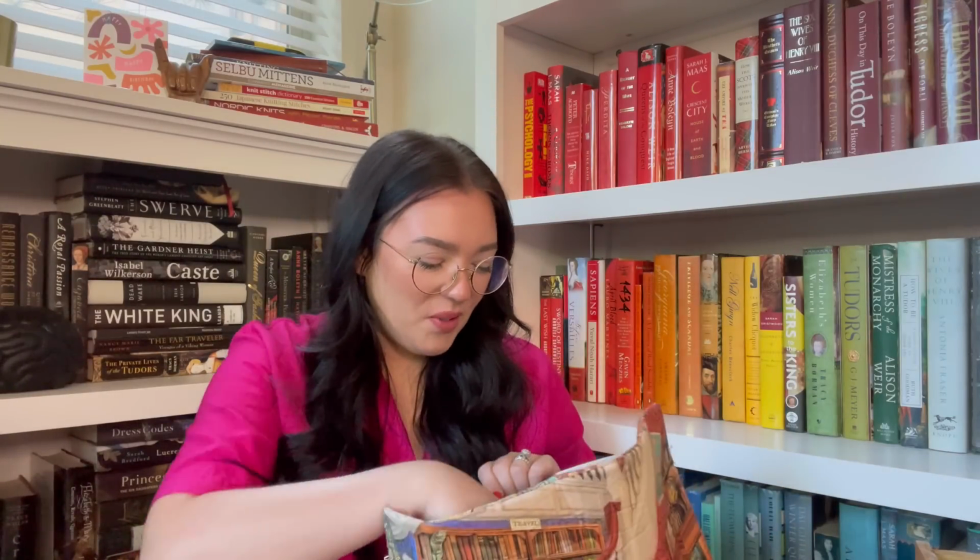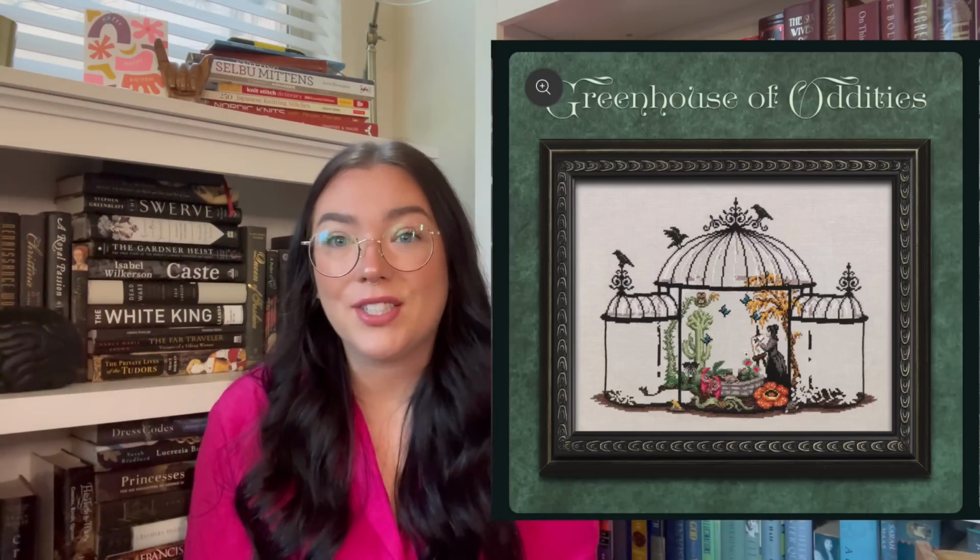Next project, okay, this one's iffy. It might be a UFO. So this is the Greenhouse of Oddities SAL. I'll go ahead and pop a picture of what the pattern looks like currently. I actually haven't even downloaded the newest version of the pattern. That's how far behind I am. It's one of those ones that I wanted to get started with everyone, but I think for me, I'm gonna wait for a lot more of the pattern to get released to see if I actually want to devote my time to stitching it.